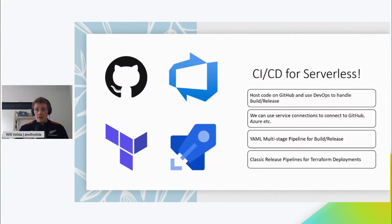And then we can also use our favorite CI/CD tools for our serverless applications. So for this particular project, I wanted an easy way to boost up my GitHub stats. So we can actually host our code on GitHub. And I've also implemented my build and release pipelines on Azure DevOps. I didn't think of using GitHub Actions at the time, but you can do a bit of mix and match with GitHub and Azure DevOps.